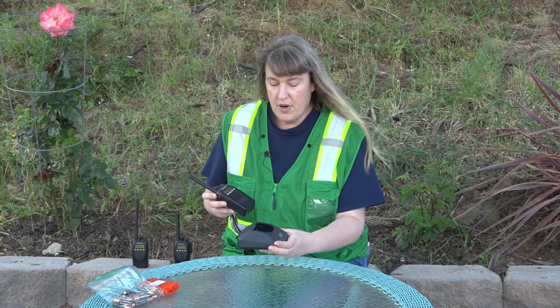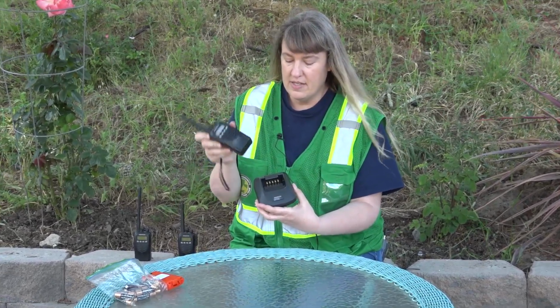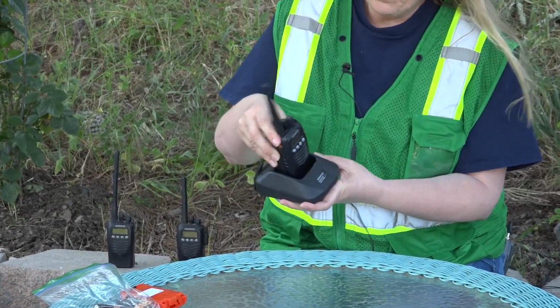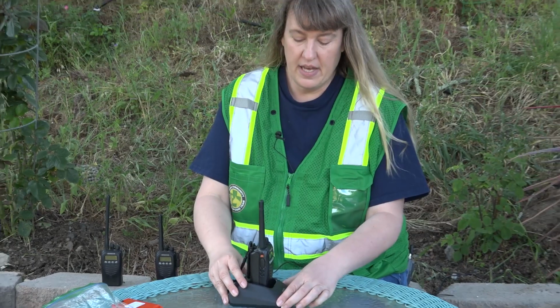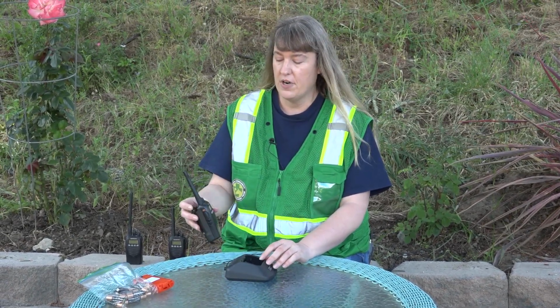In order to put it in the charger, these chargers are a little bit deceptive in that the cradle looks like it's a really big space and the radio is kind of small, but you'll hear it click into place. So you'll hear it click, and then a light will come on the front. Red light means that it's charging or that it's not fully charged. Green light means that it's full. As soon as you see it go to green, take it off. Just take it out of the charger.